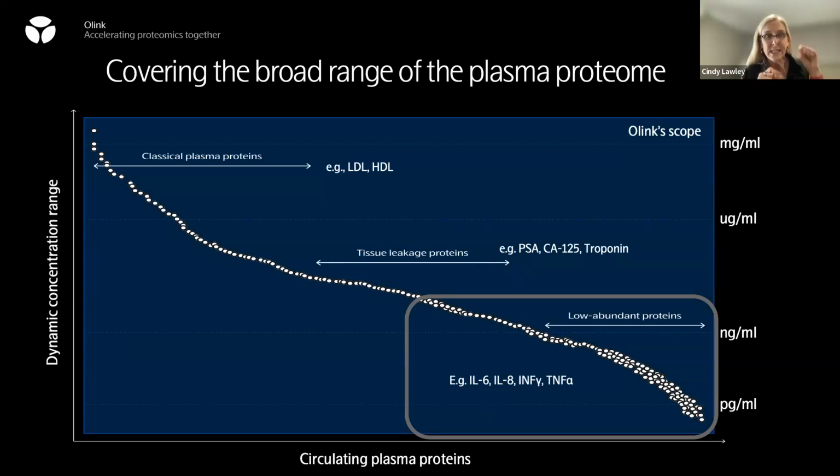What you might also see is this LDL and HDL. These are discoveries that have already made it to the clinic, right? But down in the lower right quadrant, we have the opportunity to make discoveries that are not well understood yet, because those proteins are hard to measure using our traditional technologies, certainly in large numbers of samples where we have lots of power. So I think that's the exciting aspect of this technology.